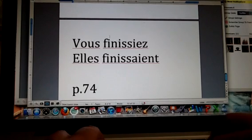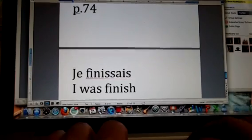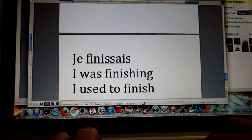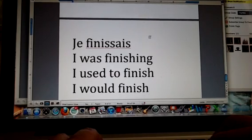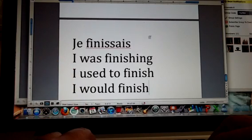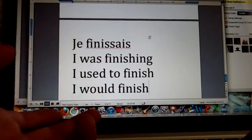What does it mean? It means, if I said, for example, I'll stick with the same verb, je finissais, it means I was finishing, I used to finish. Over time, when I was a little kid, I used to go to church every Sunday. J'allais à l'église. Or I would finish, as in, when I was young, I would go to church every Sunday. So you see how used to and would kind of mean the same thing. Okay? So that's what this form of the verb means. Whereas the passé composé means I finished, I did finish.